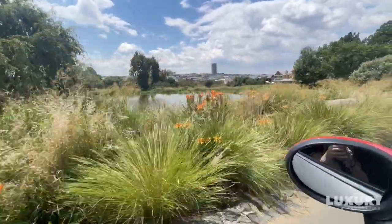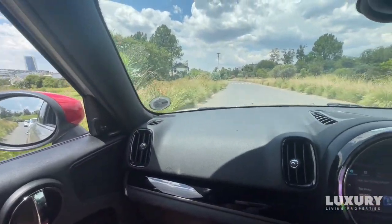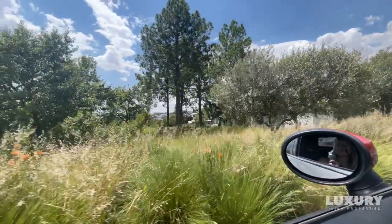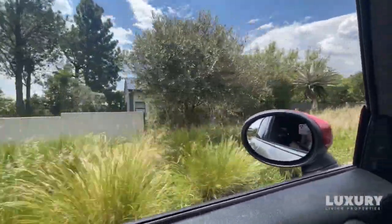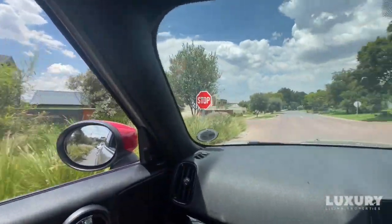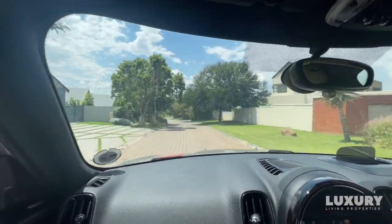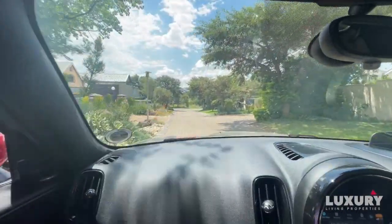Some of the parks that are available here. And the upkeep of the estate is also very good. Gardens are perfect. And actually, when you were pointing towards the park, you can see in Mall of Africa, you can see the PwC Tower. So this is how close you are also to the N1 as well as to the mall. Very convenient location. I would say from here, if you wanted to go to Sandton, it's 20 minutes. If you want to go to Pretoria, 30 minutes. So Waterfall is super central.